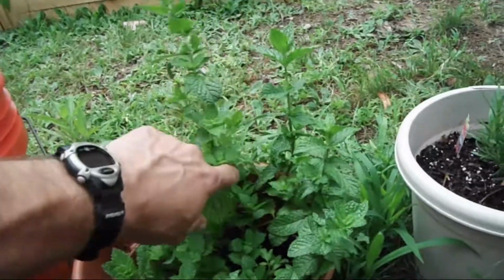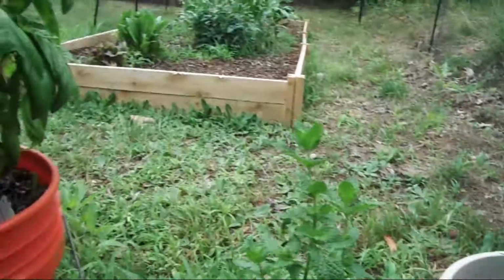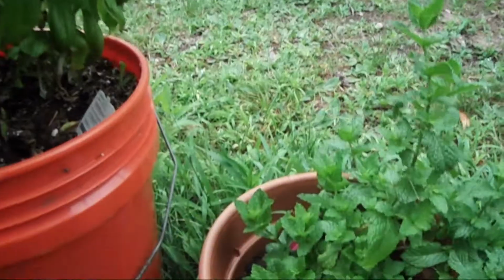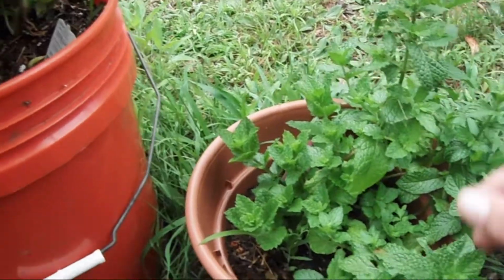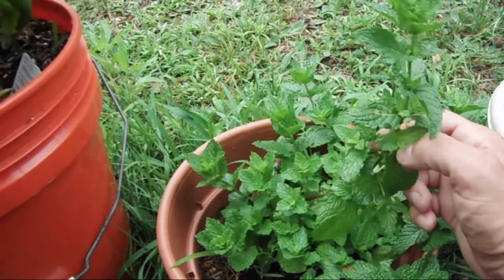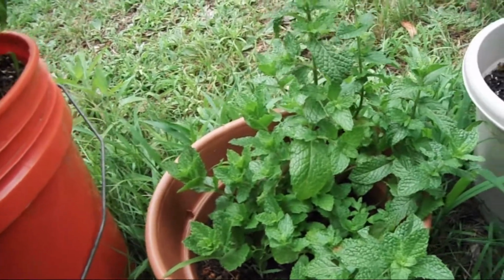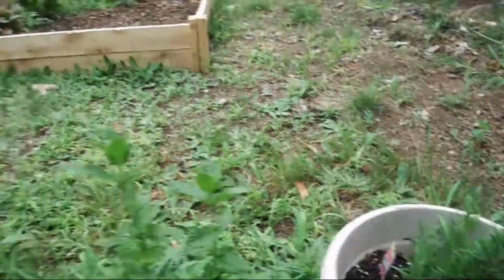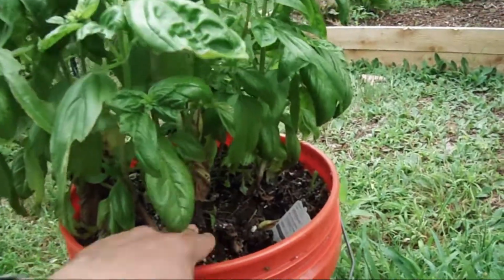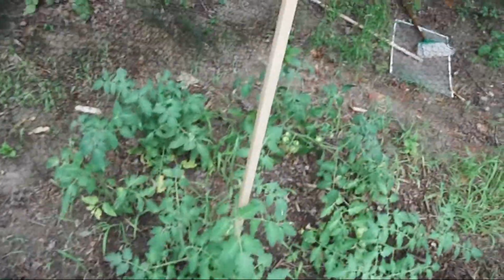The mint plant seems to be doing all right. I don't know what was going on with it. I think it just wasn't getting enough water. I've been watering it a little bit more. There you go, there's the mint plant. It's doing pretty good, it's very fragrant. Looks like something's been eating at it. But other than that, it's doing pretty good. Lavender's doing well. Basil looks like it's doing okay now. Again, I think these weren't getting enough water. We got a little bit of rain the last couple days, and I think that's helped out.